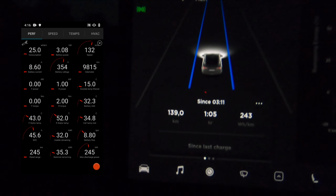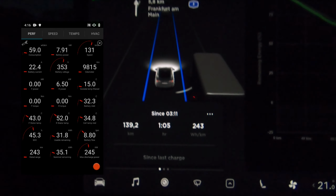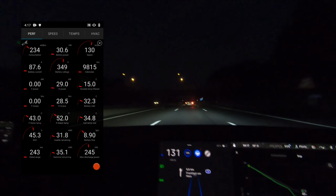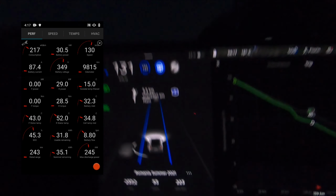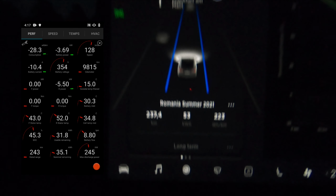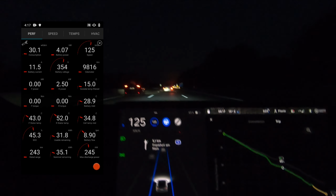Every speed about 130 kilometers an hour. Consumption on this section 243. I see there are a lot of road works on the way. Consumption for the trip 223, and we did 237 kilometers. Good progress. I'm close to Cologne.